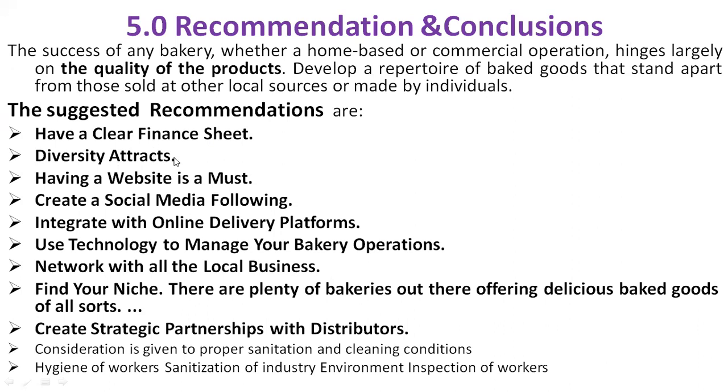And then diversity attracts customers. You should have diversity of your goods and products. Having a website is a must. You can always suggest a website. Create social media accounts as well. You can always suggest integrating with online delivery platforms also. You can suggest using technology to manage your bakery operations. You can network with all the local businesses also. You can suggest that, and you can also suggest them other things.